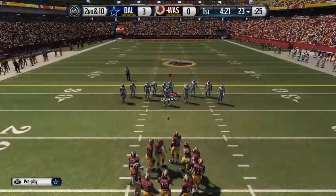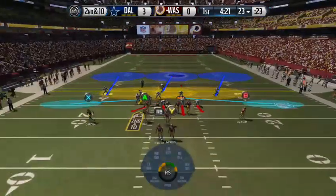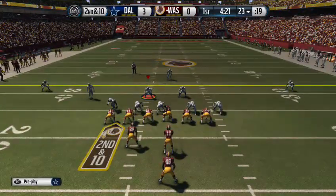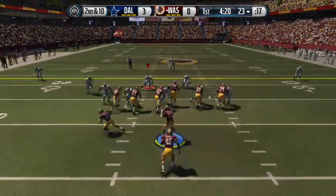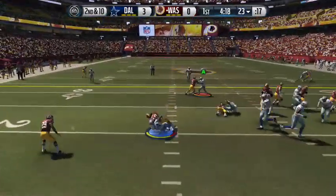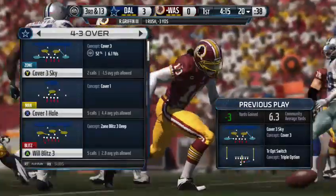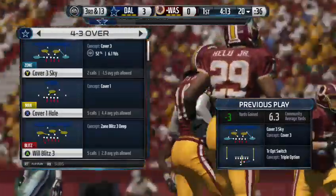Failing to complete that one. So second down here. Going to be a tackle for a loss. Well, it doesn't get much worse than this, does it? You're losing the football game. Now you're looking at third and long.